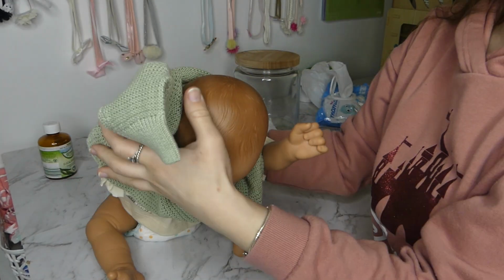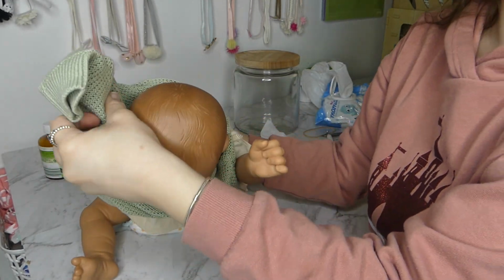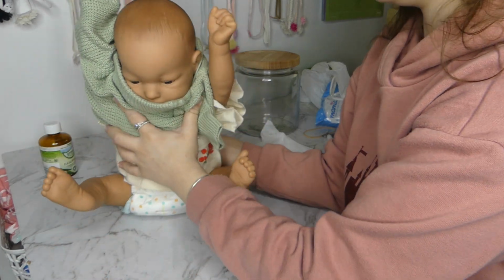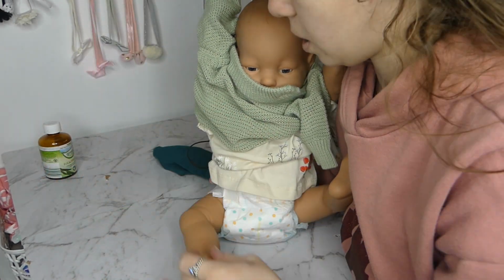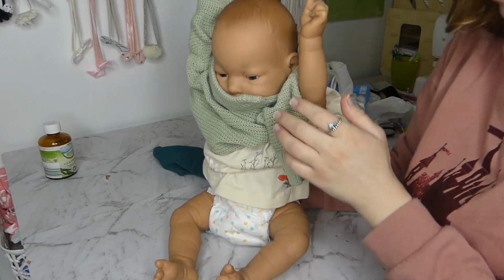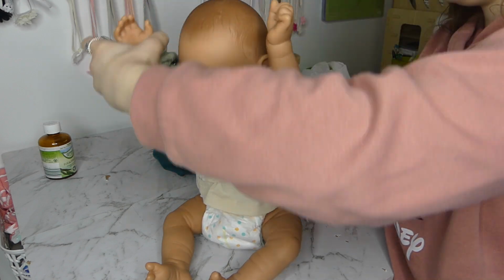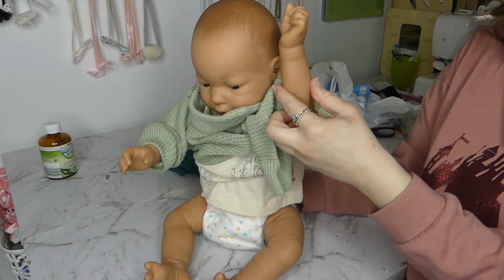She needs a name. What if I just name her Daisy? Because she's got flowers on. Don't you do that because you'll cry. You don't like being down there like that. What about Daisy? Is that a nice name? I could name her Daisy.